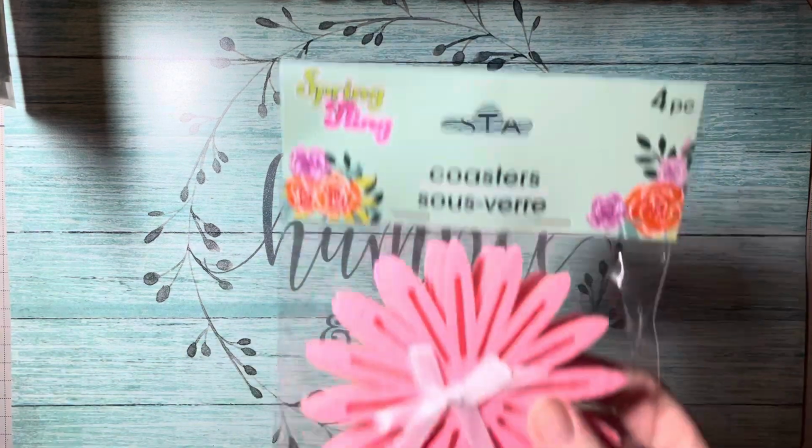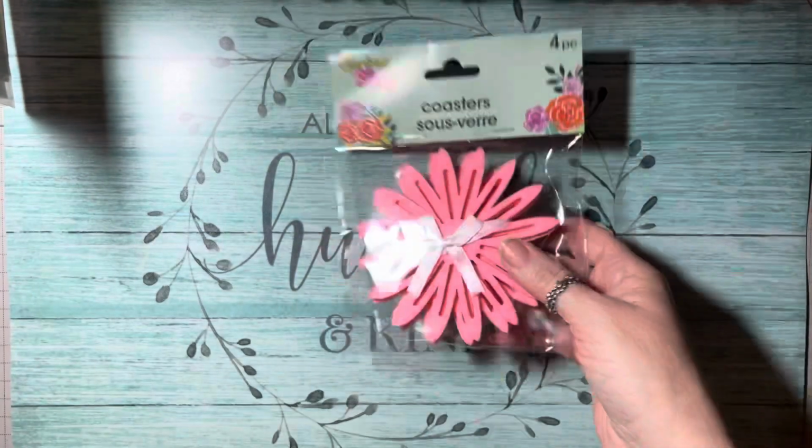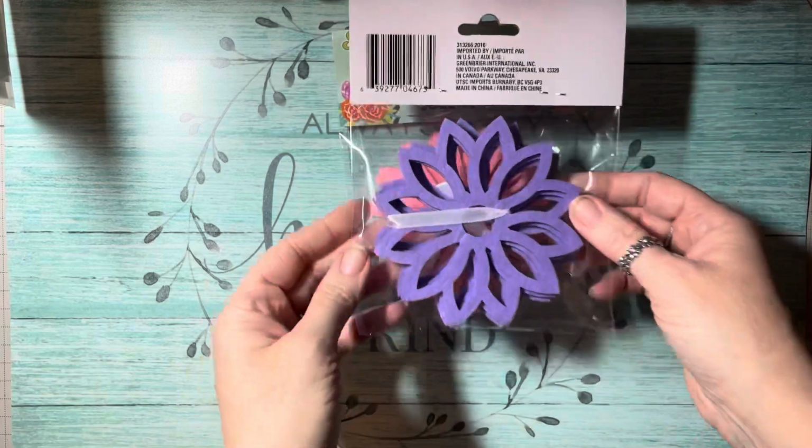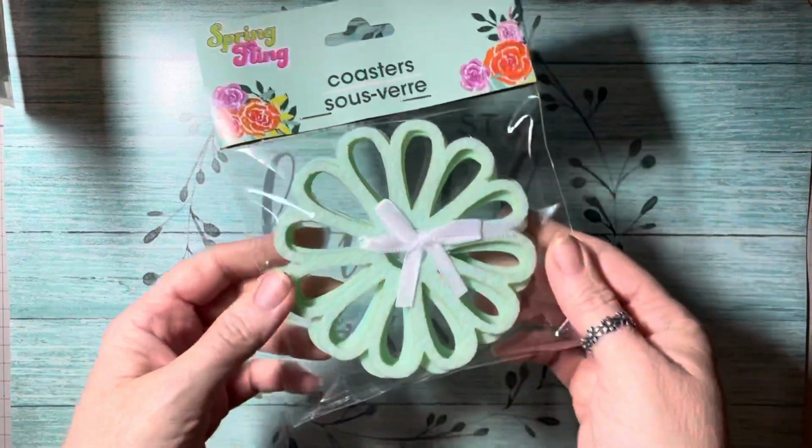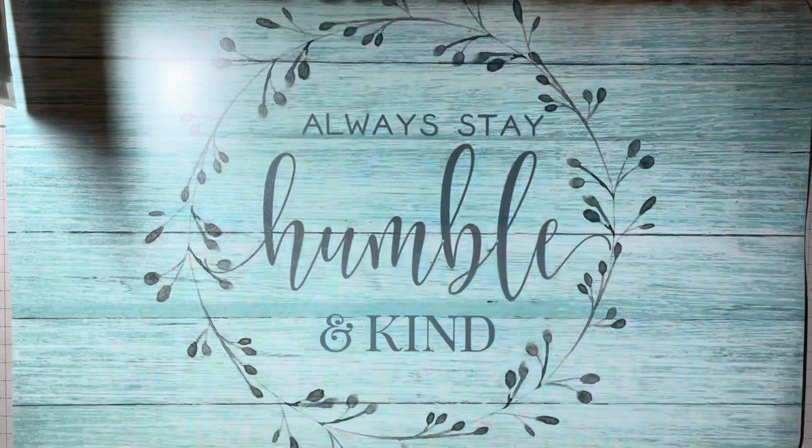Then I found these, and I thought these would be really cute as doilies. So I found them in pink and purple. I don't know if I got them in any other color. They did have more at another store, but I don't know if I grabbed them. Let's see. Then I found these shapes. Where's the other one? Oh, I did get another color. I got them in this mint. Really pretty colors.